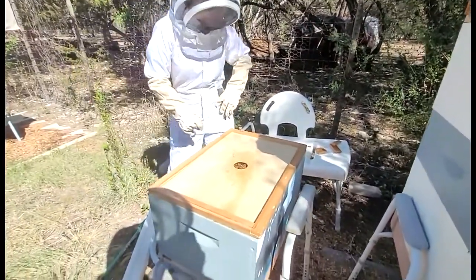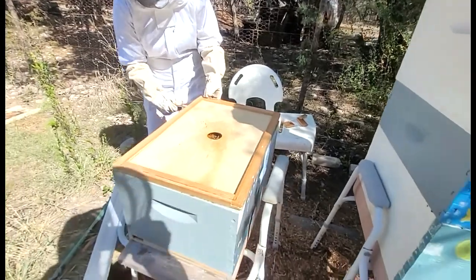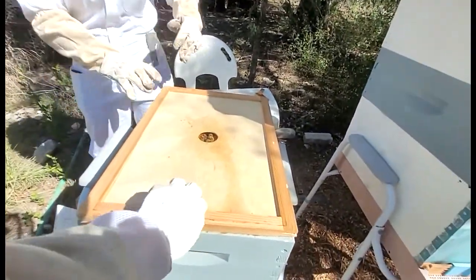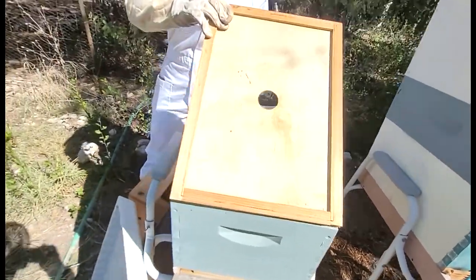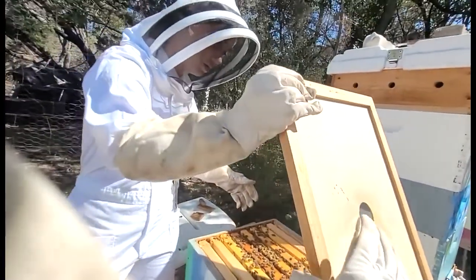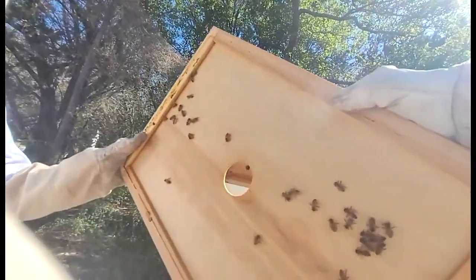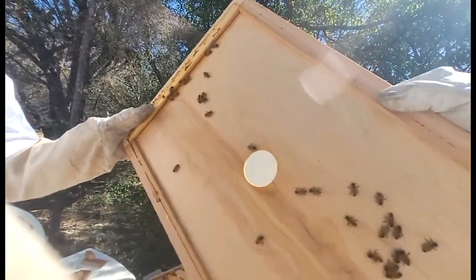And take your hive tool to make sure it's not stuck down. I don't think it is. There you go. And just lift it off. Now, you have to be careful with just letting it go, because as soon as you lift it off, bees will start crawling out, and you don't want to squash any bees. Let's look at the bottom and see if we see our queen. She's big and beautiful, like I said, so you'd easily see her. She's not there.